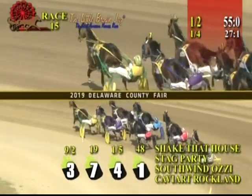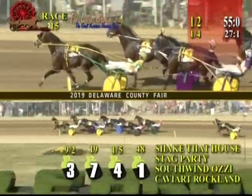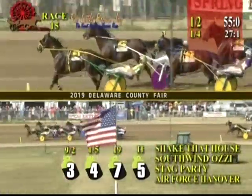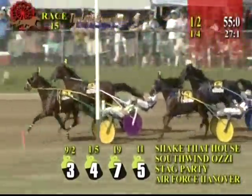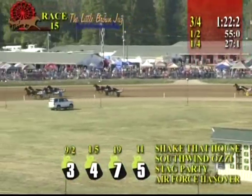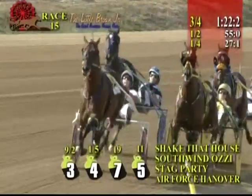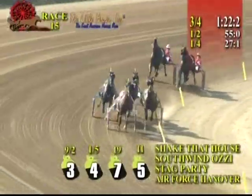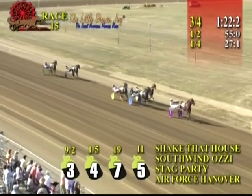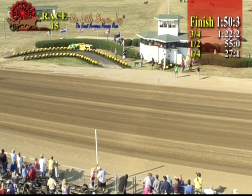The leader, Shake That House, up on the outside, now second, and going after the leader, Southwind Aussie. Racing third, it's Stag Party. Fourth on the outside, Air Force Hanover. Racing up fifth on the outside, U.S. Captain. Caviar Rockland is sixth. Delios Celios Deo trails the field. Three-quarters in 122-2, 27-2 backside, a little more than an eighth to go. Southwind Aussie sticks ahead in front. On the inside, Shake That House, ready to go three wide on the outside. Into the stretch, Air Force Hanover. In between horses, Stag Party. Through the stretch, it's all Southwind Aussie and Brian Sears. 150 3/5.